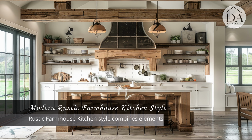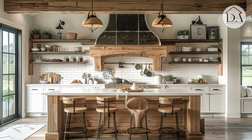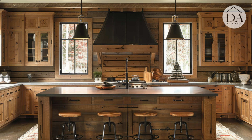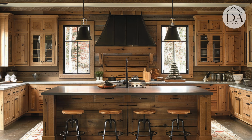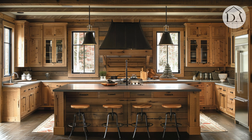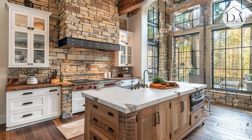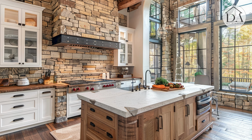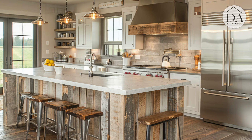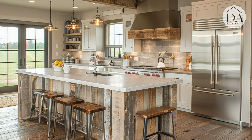Modern rustic farmhouse kitchen style. The modern rustic farmhouse kitchen style combines elements of contemporary design with the warmth and charm of traditional farmhouse aesthetics. It strikes a balance between the old and the new, creating a welcoming and inviting space that is both stylish and functional.